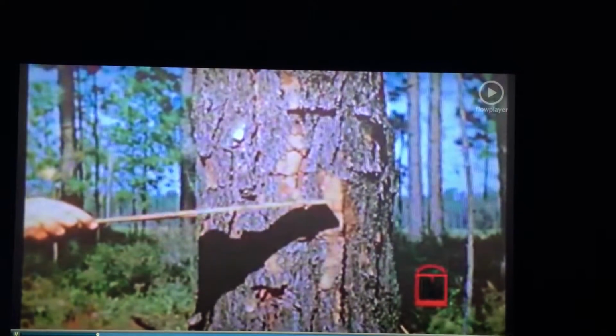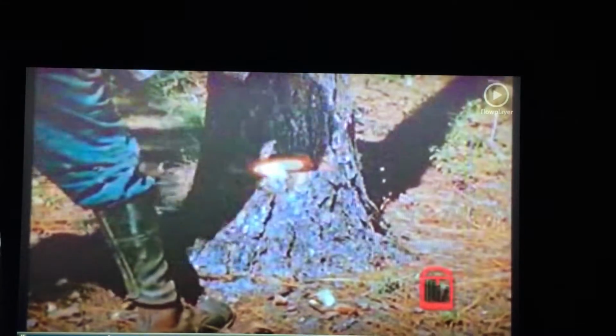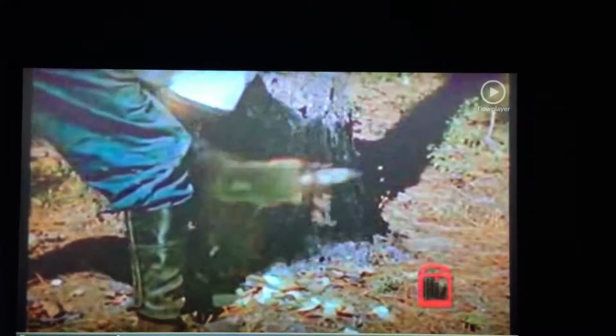To provide for today and tomorrow, only trees of 9 inches in diameter or larger are worked. Working smaller trees would be unprofitable and unwise. The outer bark of the tree is cut away with an odd curved instrument called a hogel. When the rough bark is removed, the face is ready for installing tins.